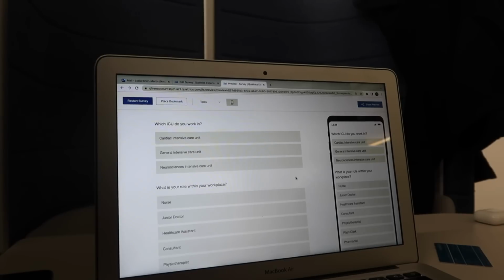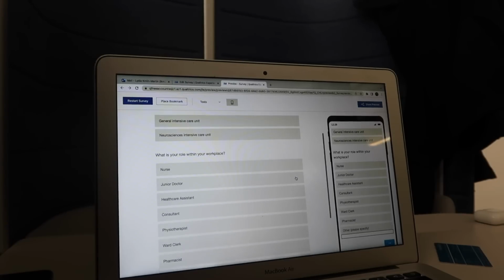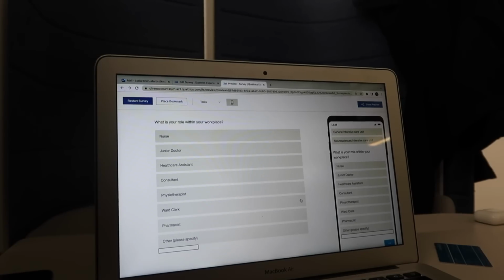My first stop of the day was the library, just because I needed to check the email that my supervisor had sent me. I'd sent him the proposed questions for the survey, and over the weekend he got back to me with some feedback, and I was basically just responding to that feedback.